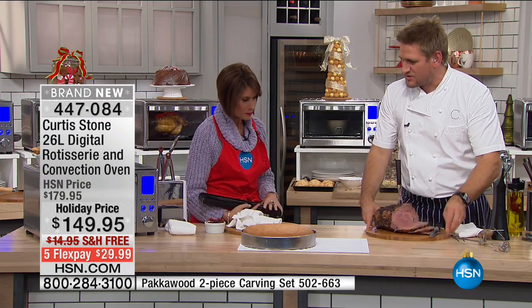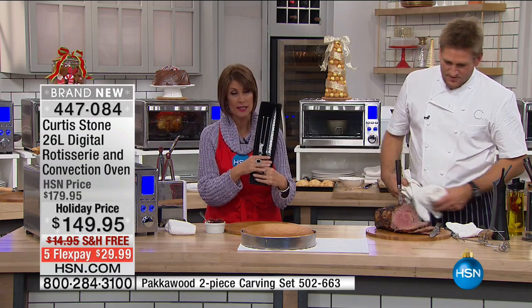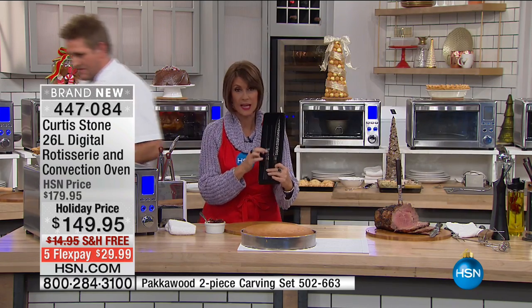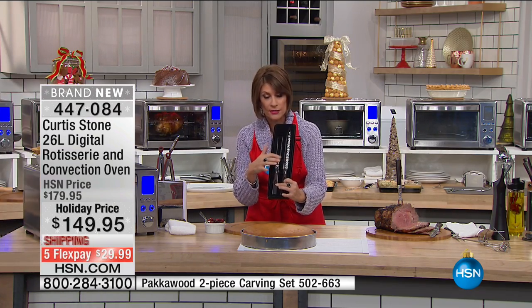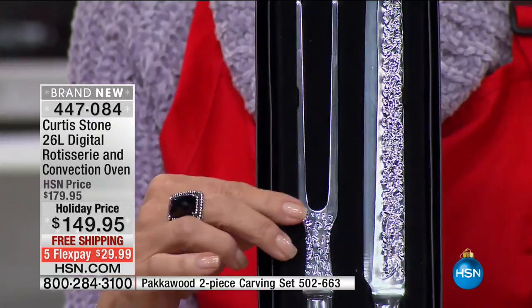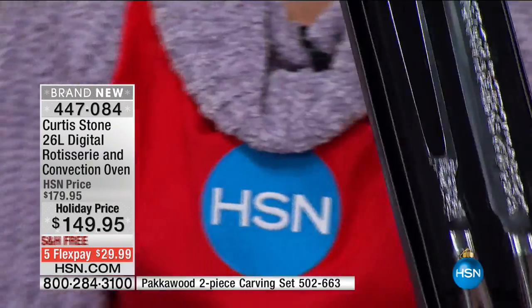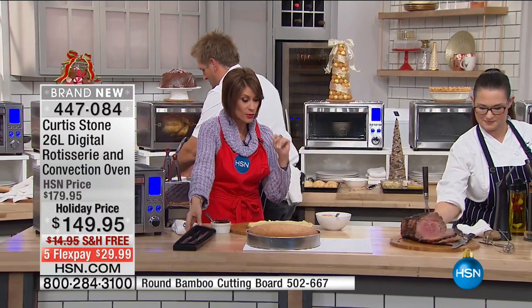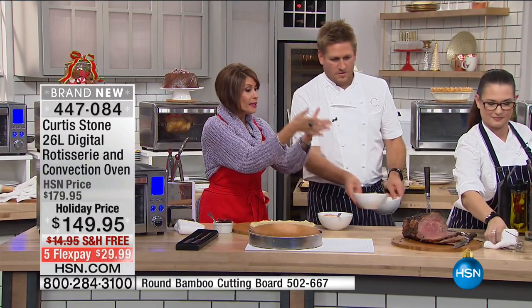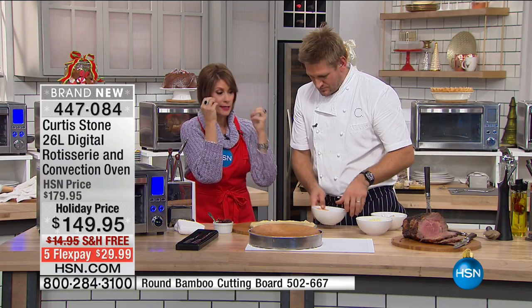So I'm going to push that to one side. I'm going to show you just very quickly that we have a carving set that is truly one of the prettiest I've ever seen. I don't know how close we can get on that, but that is what Chef is carving with. If you're interested in that, look how pretty that is. We have the item number on the screen for you. We also have the bamboo cutting boards as well. So those are also available. That is a thing of beauty. Isn't that amazing? I don't even want to eat it, except I'm going to.